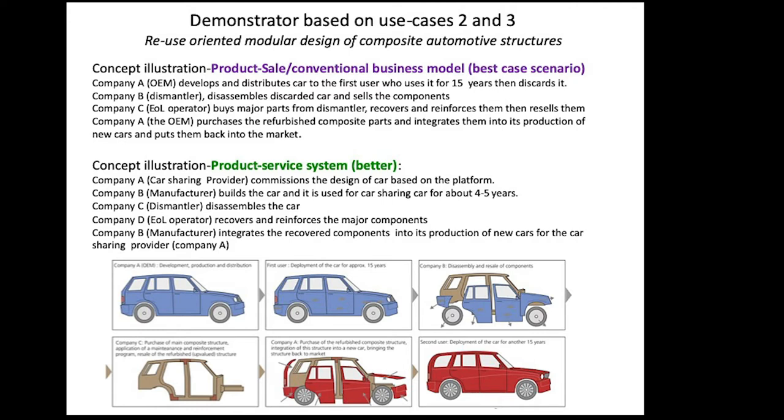Then another business, for example, Company B, that's a dismantler, disassembles the discarded car and sells the components. We have a new company come, an end-of-life operator, and buys the major parts from the dismantler, recovers and reinforces it, then sells it back to Company A, who purchases the refurbished and enhanced component parts, and then integrates it into the new car production. That's the best case scenario you can get for a product sale, conventional manufacturer. You have someone who's actually using a waste material, integrating it into their production cycle.